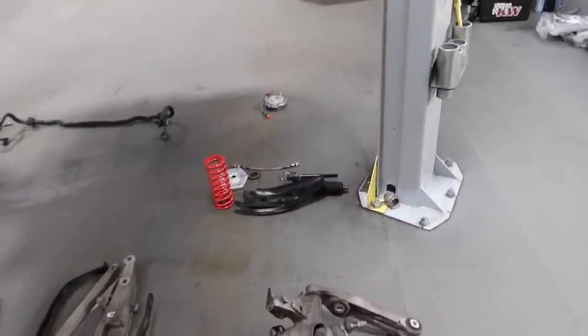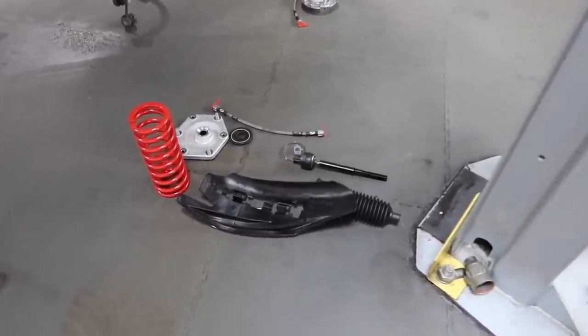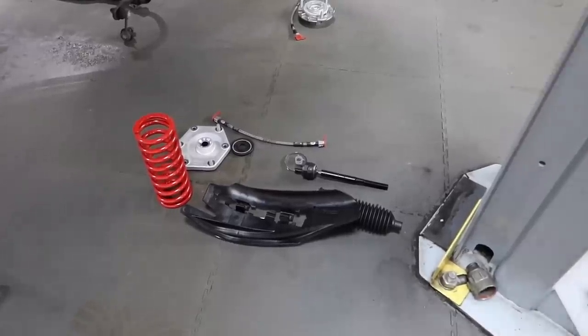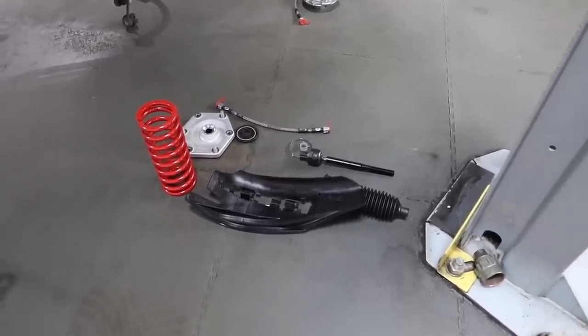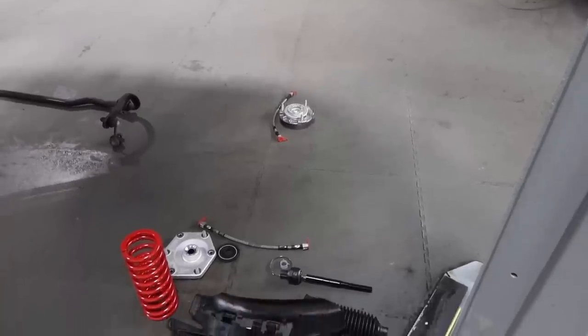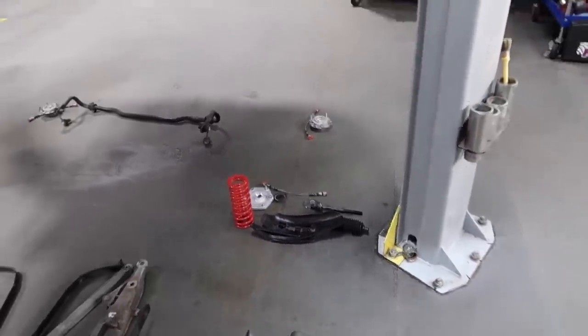We've also got some other bits here, which are going to be brand new and nice and fresh. What have we got there? So front top mounts, both sides. Nice. And transverse arm brake ducts. Perfect. And they're your rear top mounts over there. Okay, and they're being replaced as well. Yeah, just because of wear and tear. Wear and tear, nice. Yeah, may as well do everything properly whilst we're in there.